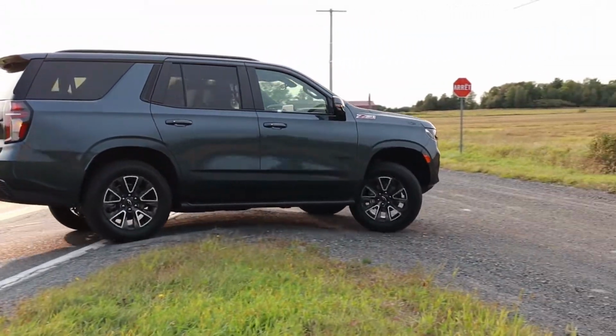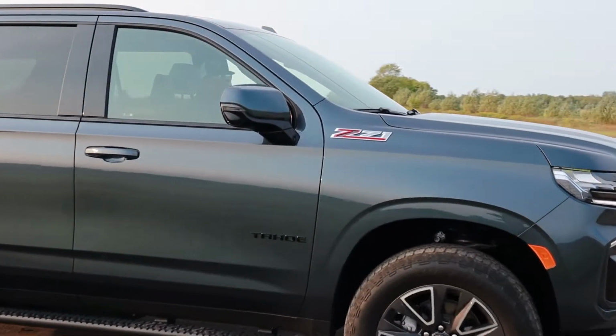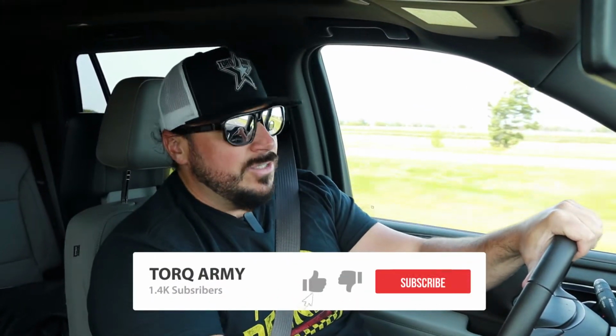But the true story about these new Tahoes is really the comfort down the road, all the technologies, the wireless connection and all that, more cargo space. And I think this new generation of Tahoes is really the new leader in the large SUV market.